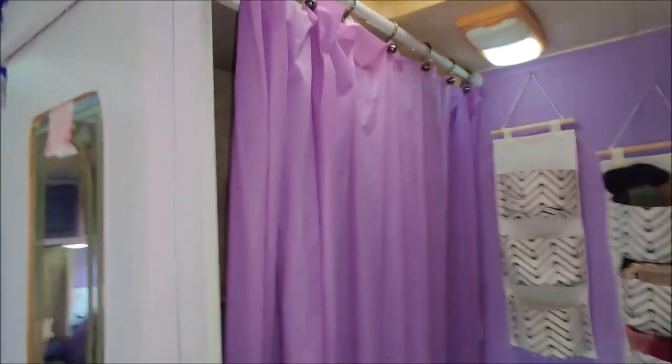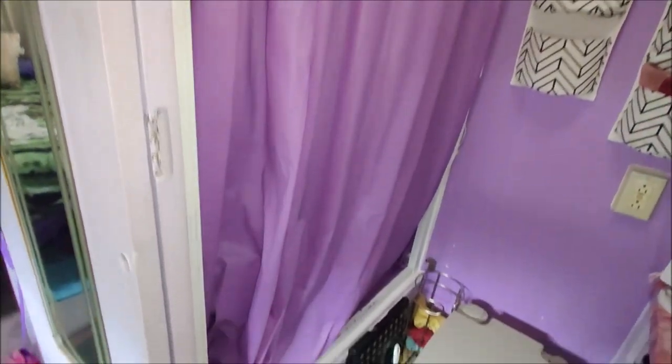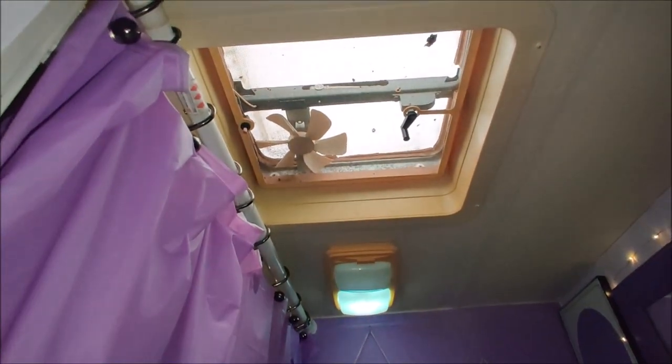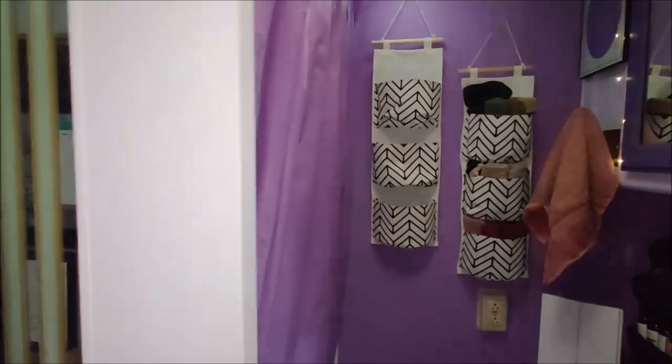Yes, there is a bathtub and shower in here. When it's not in use, I store my laundry, my extra 5 gallons container for water, and my cooler. I put an extra rod up to put my towel. And basically, this is covered up when not in use. And there is the extra vent I mentioned earlier. There's a slidable privacy door with a mirror built in.